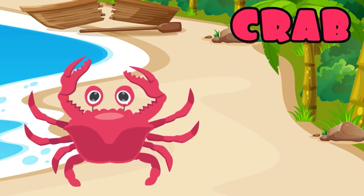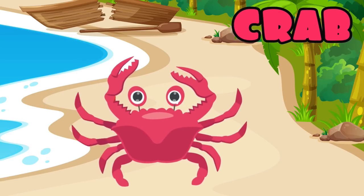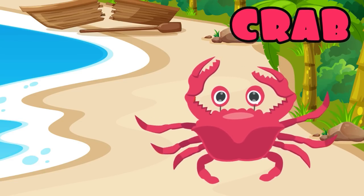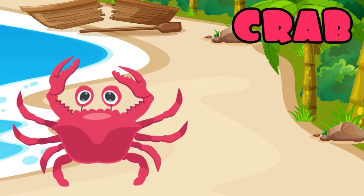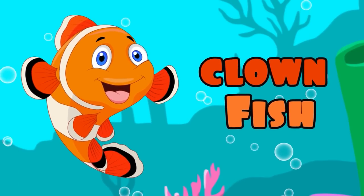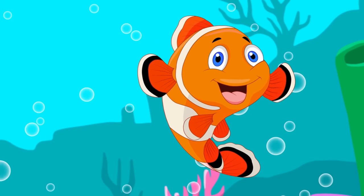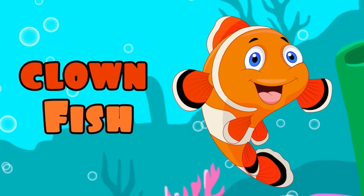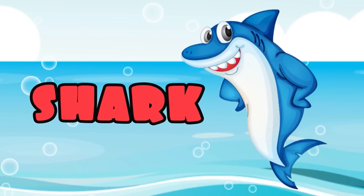Crab. A small sea animal with a hard shell and two big claws. Clownfish. A colorful fish with stripes that lives in a coral reef. Shark. A big fish with sharp teeth that hunts in the ocean.